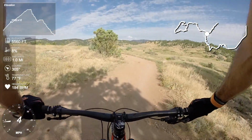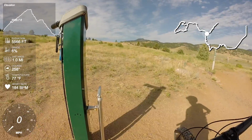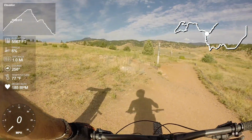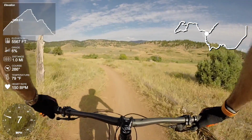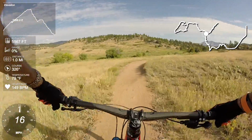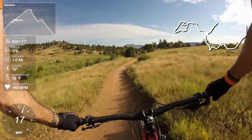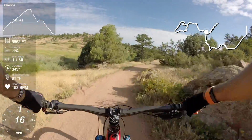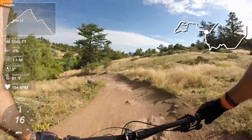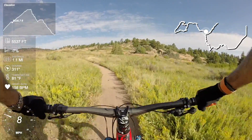Alright, that's the top of Antelope. Oh, look at that, that's cool. Need some tools. Alright, so I'm on the upper part of Bitterbrush, the section above the rock garden. Now we start to climb.